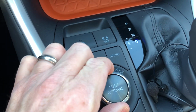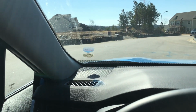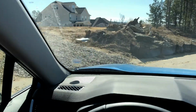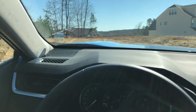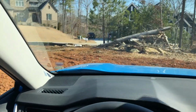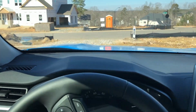So, testing out rock and dirt, we move it over to the side. It's on rock and dirt there. And then I like this right over here. Let's see how it does on this type of obstacle. Last year's model of RAV4, not a chance it would do this. It's handling it just fine. Not one problem in the least.